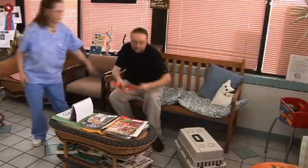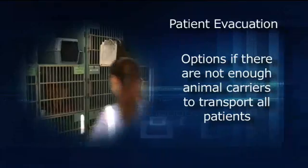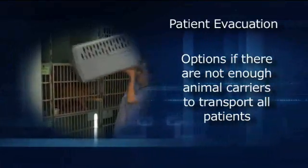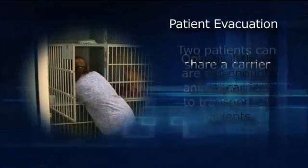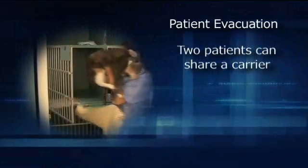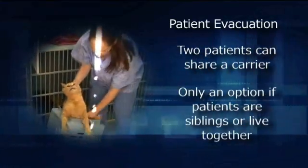When conducting an evacuation, it is imperative that human life be considered the priority, then, if it is deemed possible, evacuate patients. If there are not enough animal carriers to house all patients, there are several other options. When possible, have 2 patients share a carrier. This is only an option with patients that are siblings or that live together.